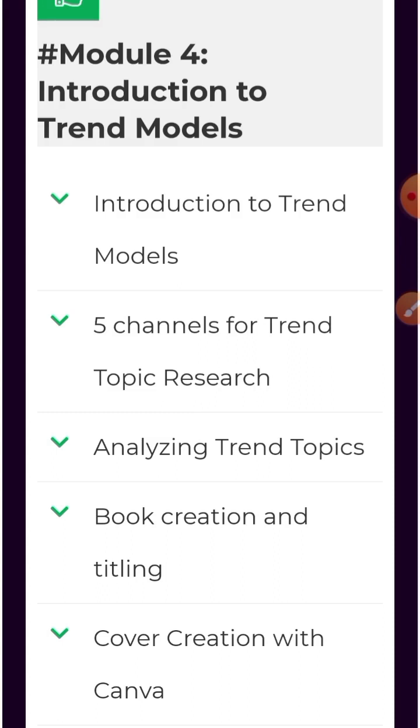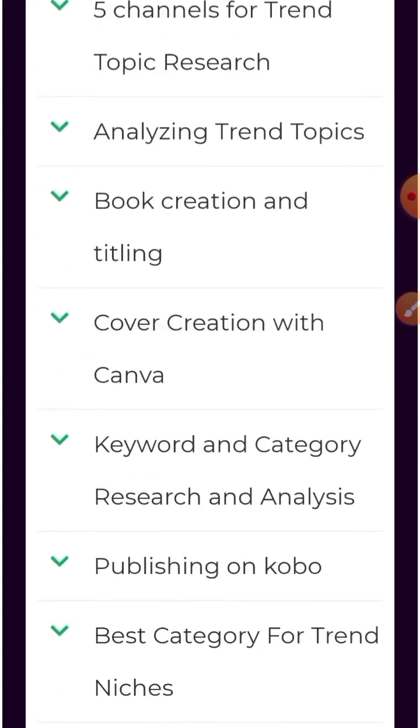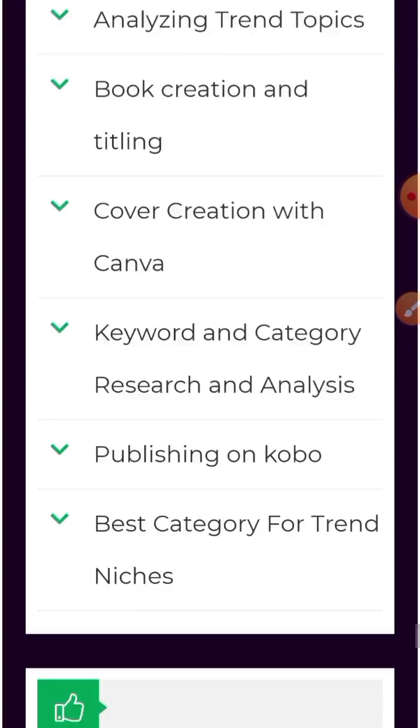You also learn how to create your books and how to title them, because all these modules and models have their own unique ways of book creation and titling. So you don't want to think they are the same. That is why you need to be patient and learn the procedures and strategies. Then you will learn how to get your keywords, how to get your categories, and how to analyze them. You will learn how to publish on Kobo. Then you'll be exposed to the best categories when it comes to trend niches.